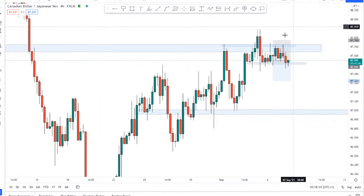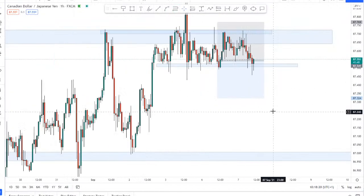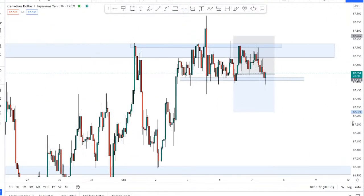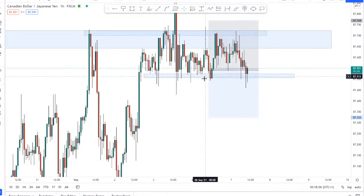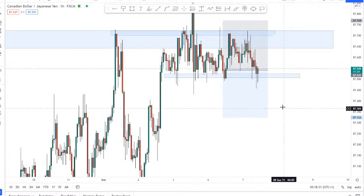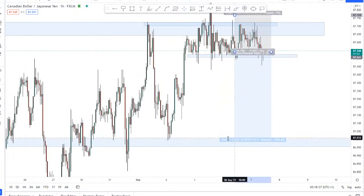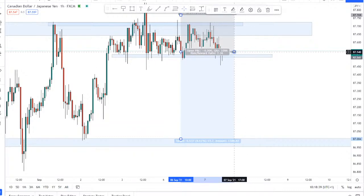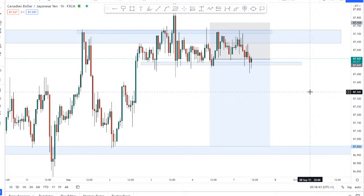So yeah, I think we could be in for a nice move to the downside, but CAD JPY really needs to break through this support to have any hope of moving anywhere. I was expecting it to break here, but it had a bit of a false break there, closed back above, and from there just moved sideways. So still looking for that break to the downside, and I do expect it to happen soon. But we'll see what happens, because this one is just moving sideways, to be honest with you.